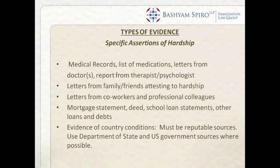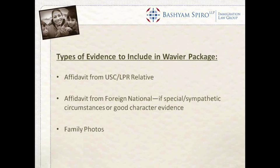The core of an I-601 waiver is an affidavit from the U.S. citizen or permanent resident relative. I mean, this affidavit is really their story. I tell the story of how the U.S. citizen or permanent resident relative met their spouse. And then I try to very clearly help them explain the hardships that they're going to face if their spouse is not allowed to return to the United States or stay in the United States.